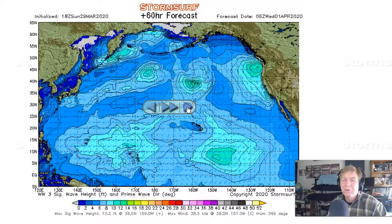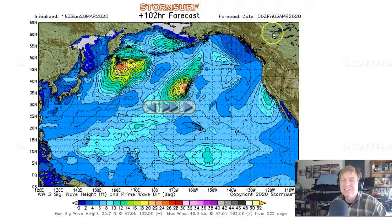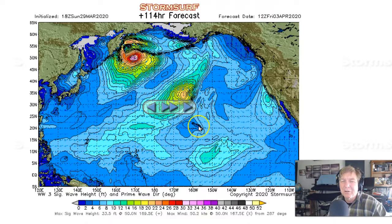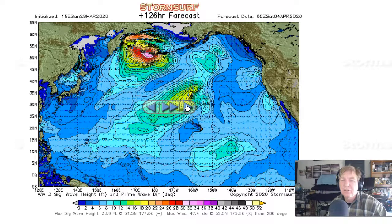And then we'll roll this out because there's actually another system forecast here relative to Hawaii, 19-foot seas. This is on Thursday, Friday, and then building to 25 feet over a very small area, but only, what was that, 900 nautical miles northwest of the Hawaiian Islands. So maybe some 13, 14 second period swell with decent size possible for the Hawaiian Islands.